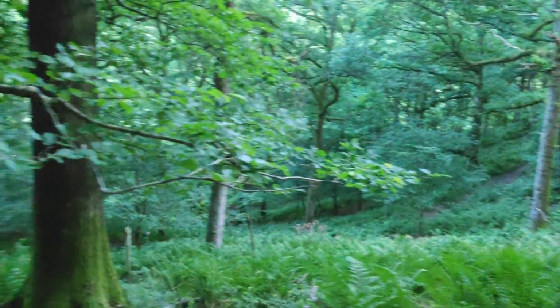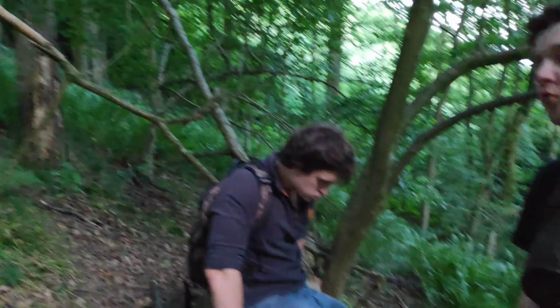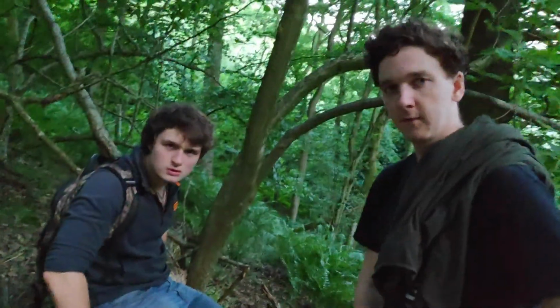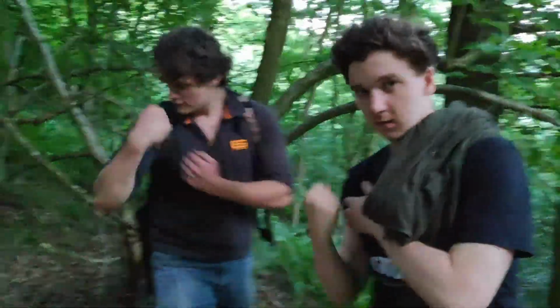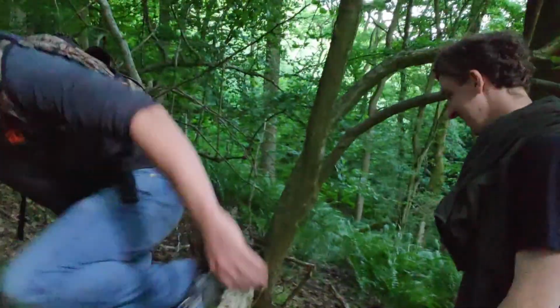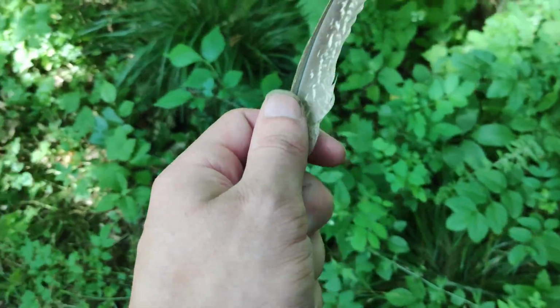We're out here resting, recuperating, recovering our stamina for the long road ahead up this hill. The gang is looking very tired, but with a little bit of morale. Come on, boys! We can do it! Now let's get up that hill and continue our adventure. Let's get moving. So we've actually been tracking this pheasant now for about half an hour.